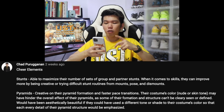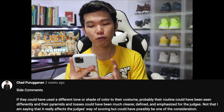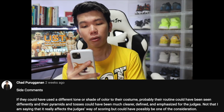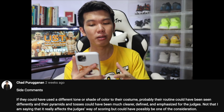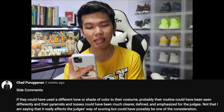Their costume's color, nude or skin tone may have hindered the overall effect of their pyramid, as some of their formation and structure can't be clearly seen or defined. If they could have used a different tone or shade of color to their costume, probably their routine could have been seen differently and their pyramids and tosses could have been much clearer, defined, and emphasized.